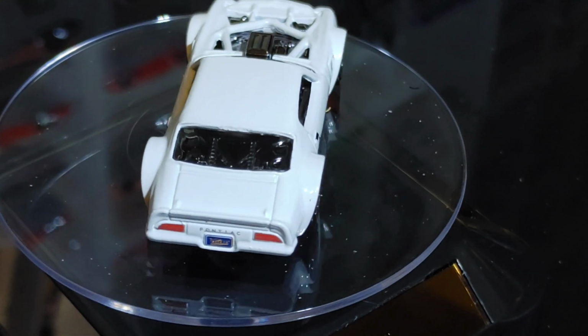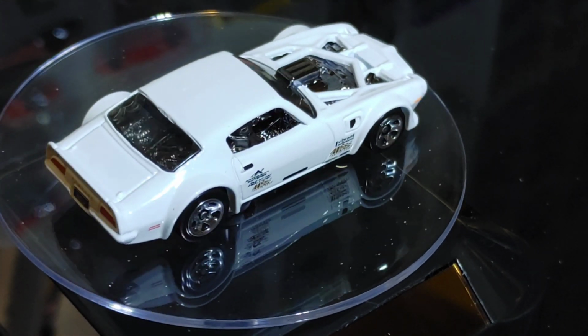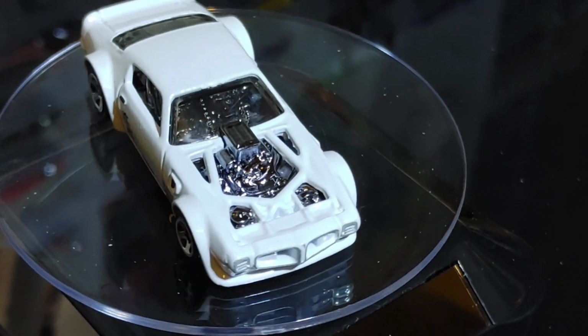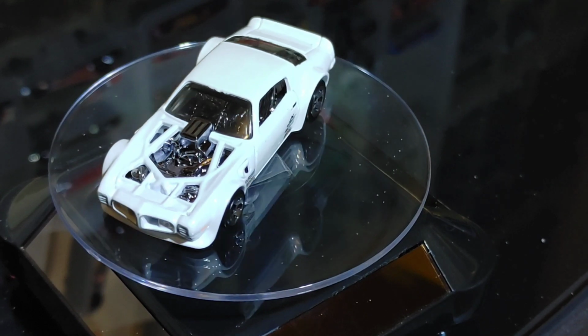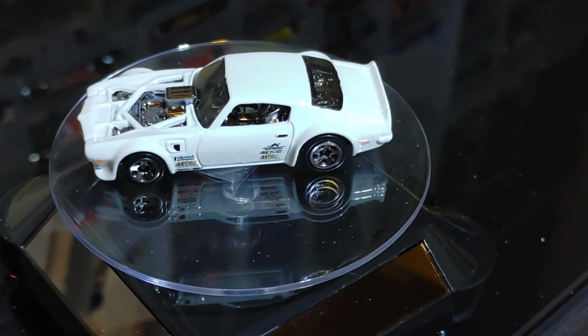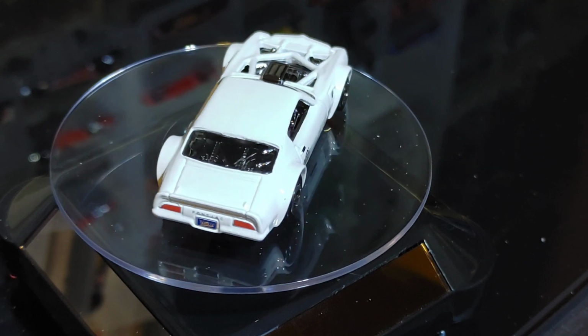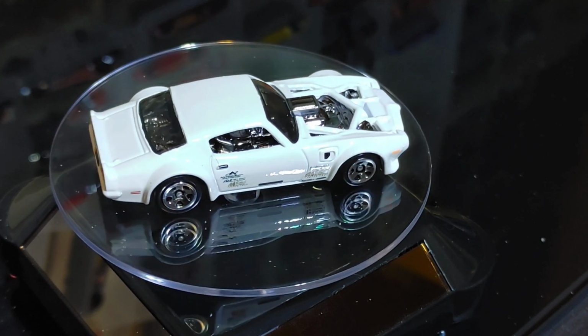I think they did a really good job with this one too. All the little decals on it. Made it super low profile. Big fender flares on it. Makes it look super mean. Nice and clean decals on the back.